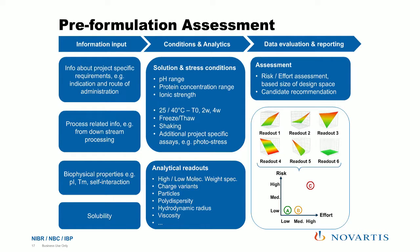And this is also a figure that you find in the publication, and it's really meant to very high level show the information that goes in and also how the conditions are set up to come up with a final interpretation of the risk and the effort that goes along with the molecule. So when we start with a pre-formulation assessment, there's a huge bunch of information that can already feed into the design of the study.